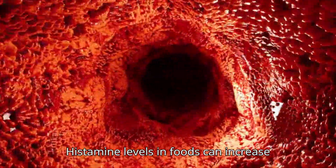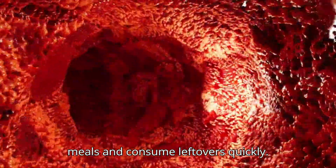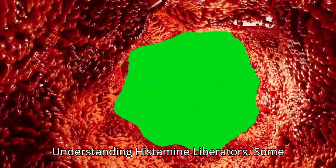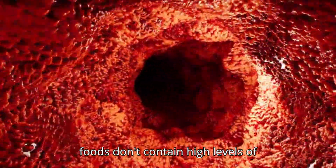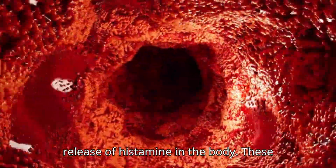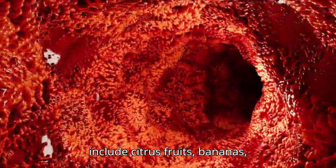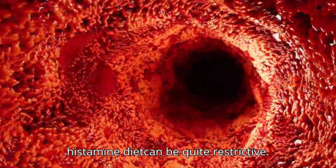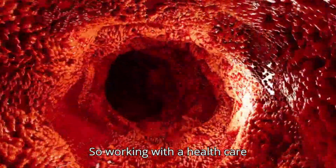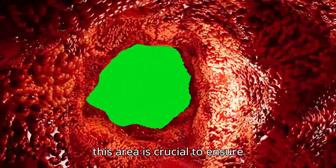Choosing freshly prepared foods. Histamine levels in foods can increase with storage time. Opt for freshly cooked meals and consume leftovers quickly. Understanding histamine liberators. Some foods don't contain high levels of histamine themselves, but can trigger the release of histamine in the body. These include citrus fruits, bananas, strawberries, and chocolate. A low-histamine diet can be quite restrictive, so working with a healthcare professional or a dietitian experienced in this area is crucial to ensure nutritional adequacy and proper guidance.